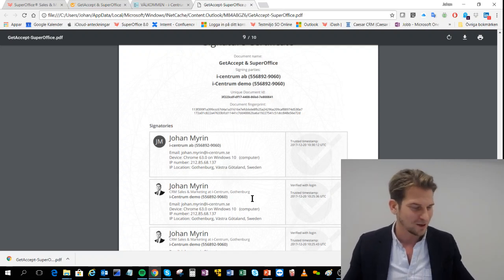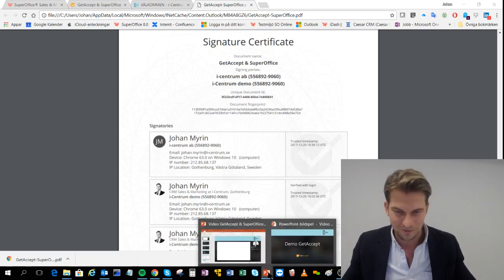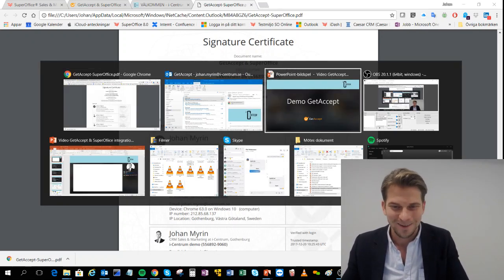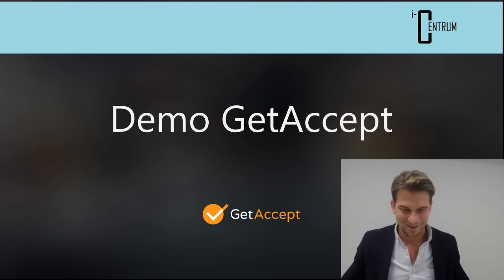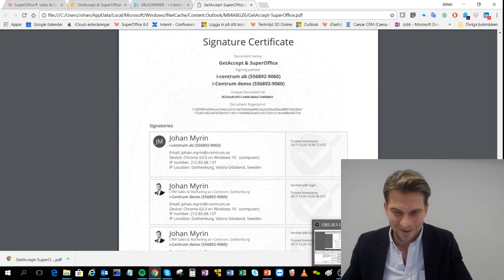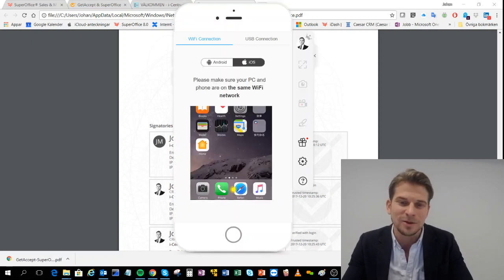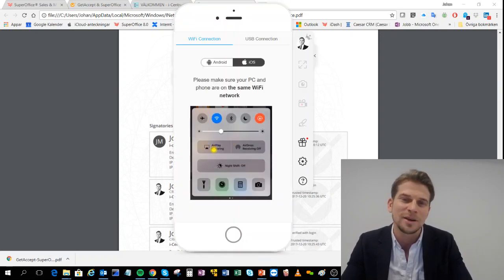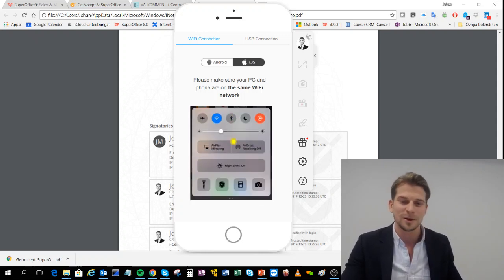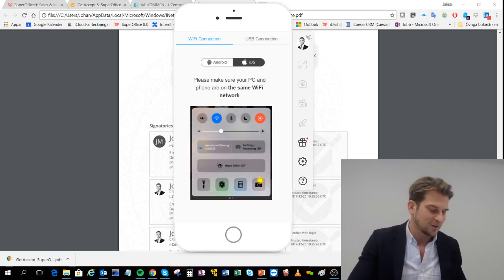Okie dokie. So now I'm going to show you a cool app called A Power Mirror. First, open it up. A Power Mirror is a free app, and what it will do is you can show your tablet or your cell phone on your computer. So it's good when you want to demonstrate in a sales process. I find it really useful.